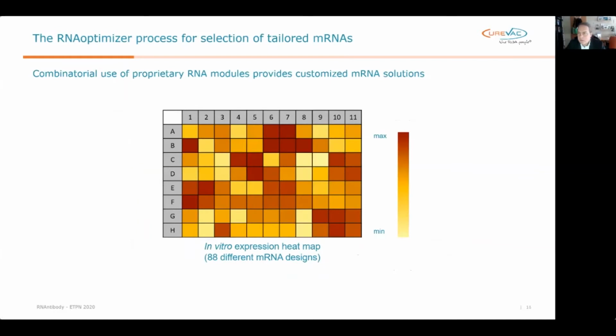Here you can see an example of how this would look. Here we used an on-cell Western blot on 96 well-plated cells and can directly read out the amount of protein that was produced from the different messenger RNA sequences. You can clearly see that there are very different expression levels throughout the plate, but there are several hits, several sequences that perform on a very high level. And in the next step, you can then screen the most well-performing messenger RNAs directly in vivo for your best candidate.